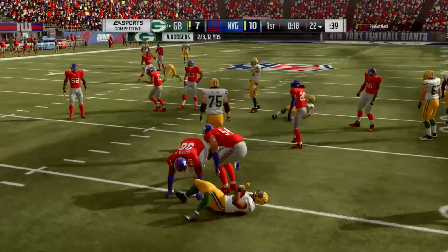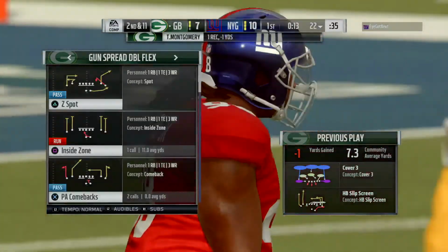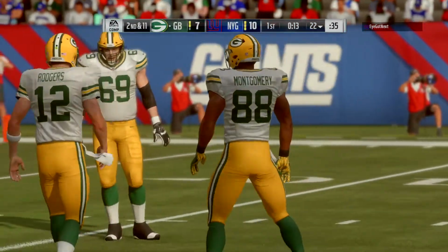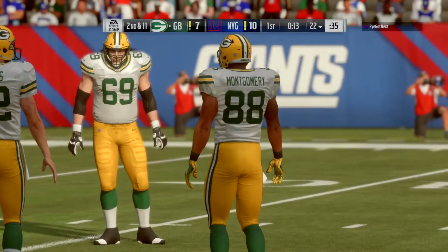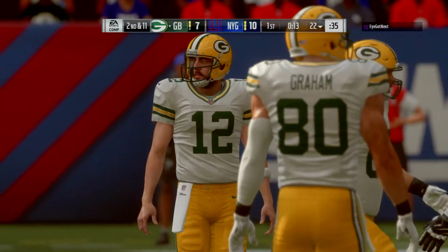They'll set up the screen to Montgomery. And this one goes nowhere. Losing yardage back at the 22. Got to give some credit there defensively. They snuffed out that screen early on first down. Really read it well, didn't they? Because they didn't bring the pressure that they expected. They covered all the passing lanes.